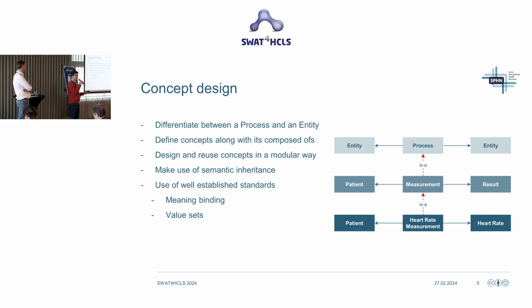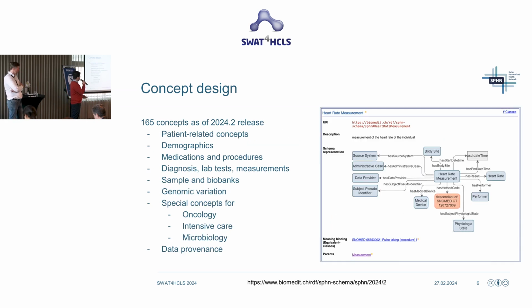And also we define value sets within the schema with the goal of reducing the use of strings for any property. Now, there are about 165 concepts in the SPHN RDF schema as of February this year. And we have concepts for patients that represent information about patients, demographics, medication, procedures, and also information about diagnosis, lab tests, measurements, sample and biobanking, also special concepts for oncology, intensive care, and even microbiology, and also concepts for data provenance.